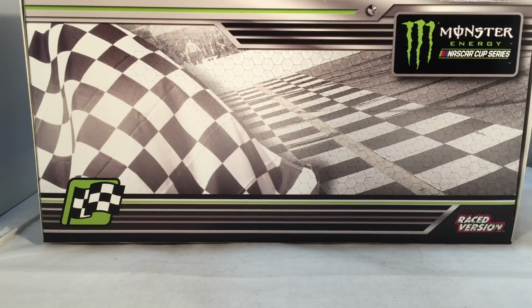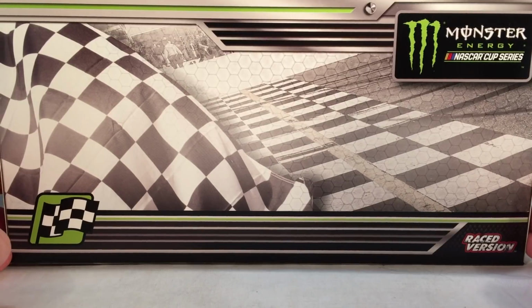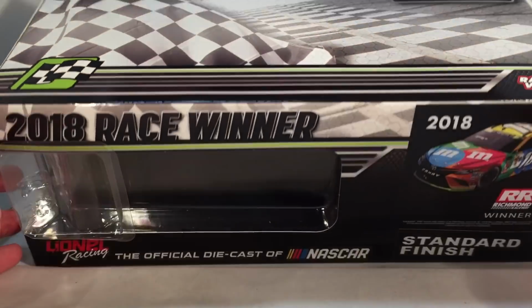Today we are going to be taking a look at Kyle Busch's Fall Richmond win from 2018. As always, take a quick look at the box. As you can see, once again, just have your generic race winner box. Monster Energy NASCAR Cup Series raced version, winner sticker, got the checkered flag and the finish line.